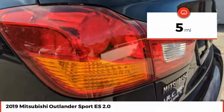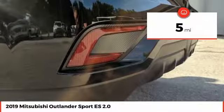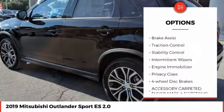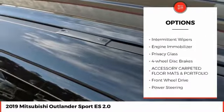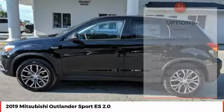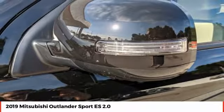This vehicle has less than 100 miles. Here are some of this vehicle's great options: heated mirrors, aluminum wheels, rear spoiler, brake assist, traction control, stability control, intermittent wipers, engine immobilizer, privacy glass, 4-wheel disc brakes.